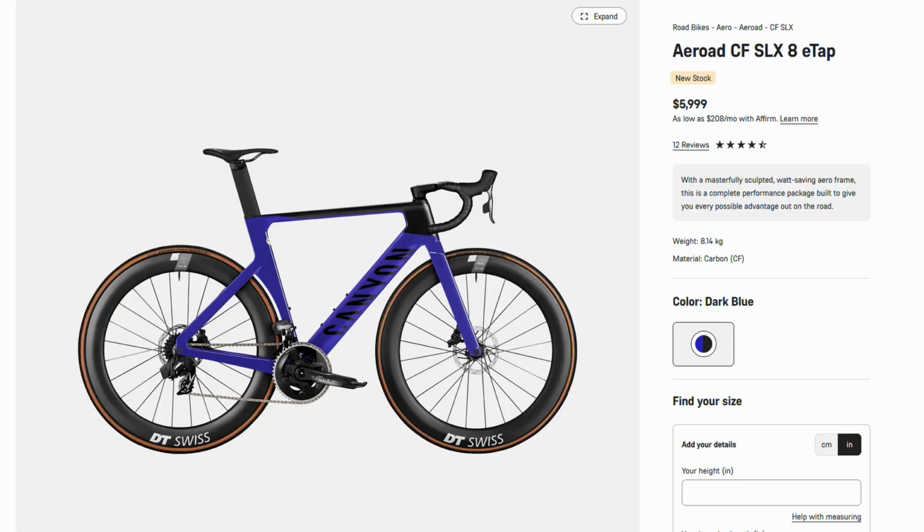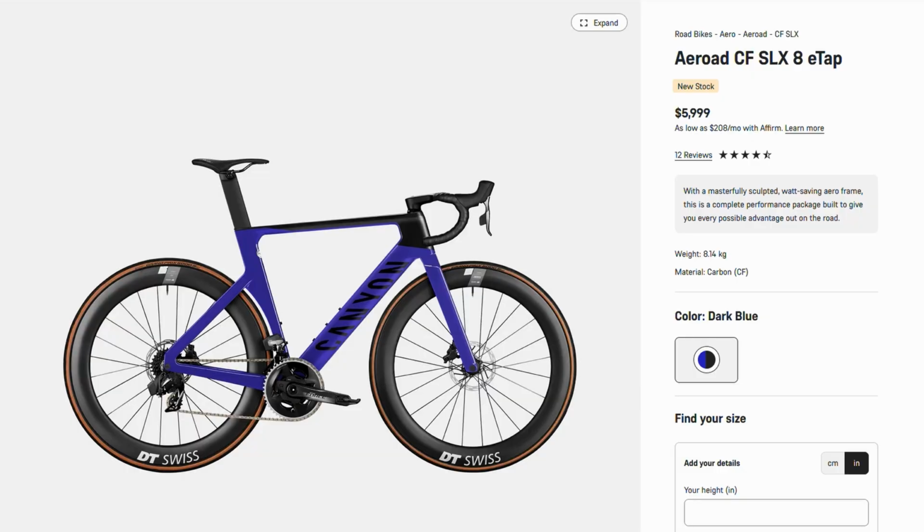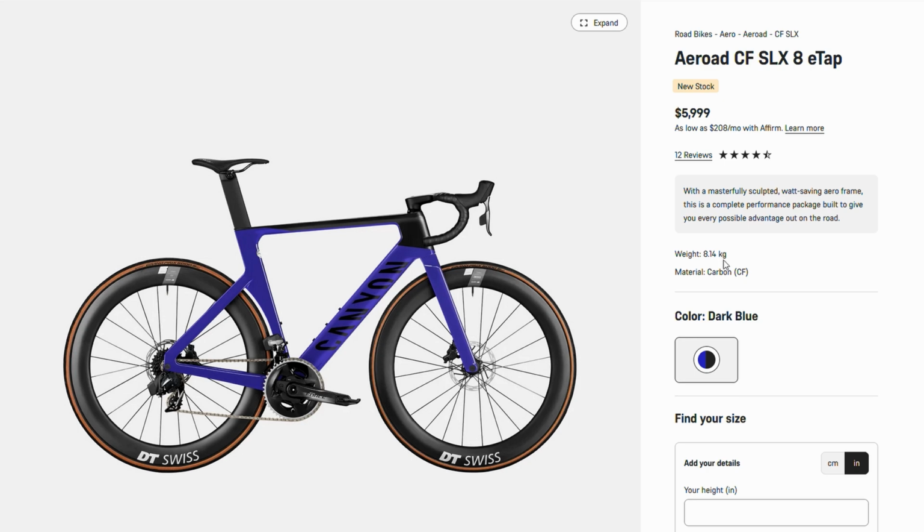Next up, we are going with the best aero bike for 2023, and drum roll please, because I'm sure all of you have probably guessed this if you watched any of my previous videos. Yes, it is the Canyon Aeroad, but this is the CFSL X8 with eTap, sorry. Previously, I'd been talking about the Aeroad CFSL 8, so this is a little bit up from that one. We're getting a really great weight there, 8.14 kilograms, not too hefty.